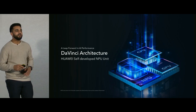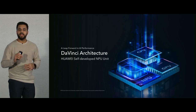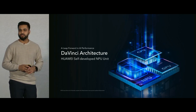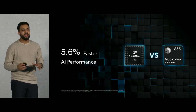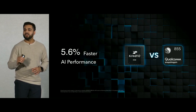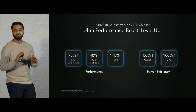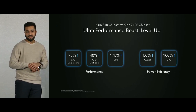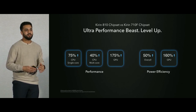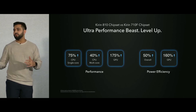And the Kirin 810 chipset is utilizing the DaVinci architecture. This is enabling the AI performance to be tremendously better as well compared to the previous generation. And actually, if you compare this against the Qualcomm Snapdragon 855, you're gonna see much faster AI performance. And when it comes to overall performance against the Kirin 710, across the board, you're gonna see substantial improvements. And that's exactly what we've been striving to do for both this product and all other future products we'll introduce.